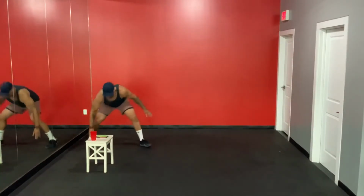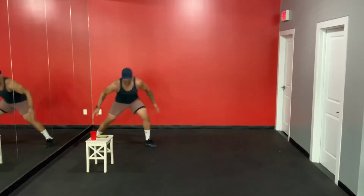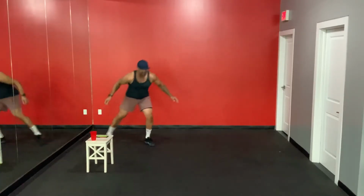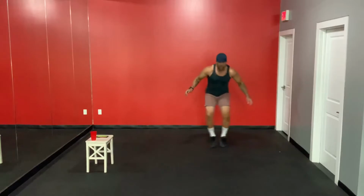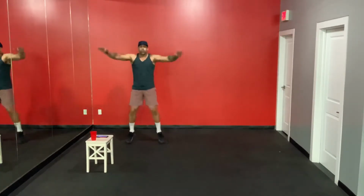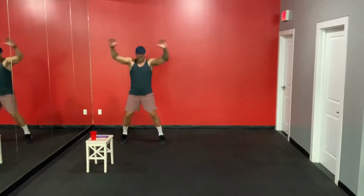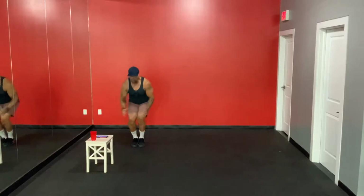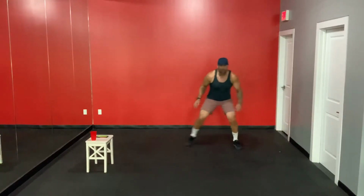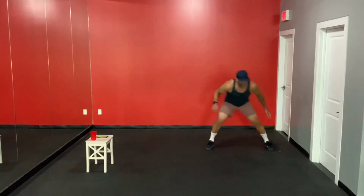Nice. Get over. Feet wide apart. Bump down. Nice. Come on. 3, 2, let's go. That's 6. 3, 2, 1. Let's go. Woo! The burn is real. Set 7. 2 sets left.